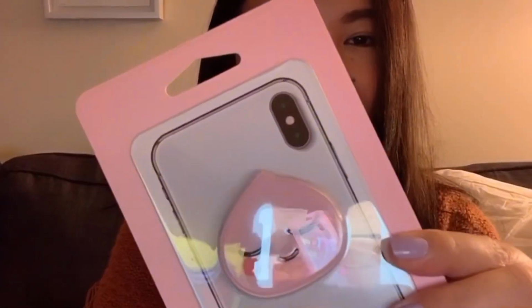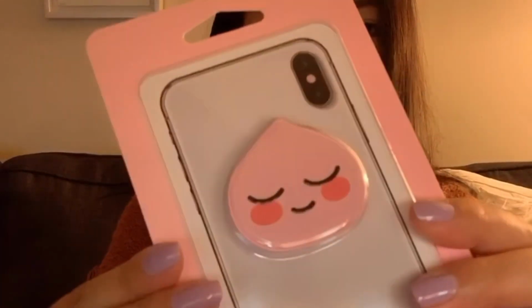And then I also got this one, which is crazy. It's a waste of money, but it's so cute when I got it. So I got this one for my phone. Ta-da! It is so cute, right? And it's just so cute.